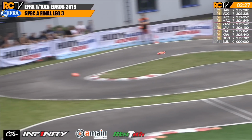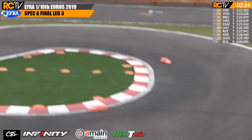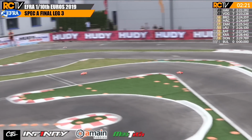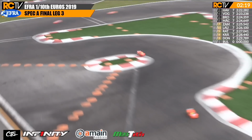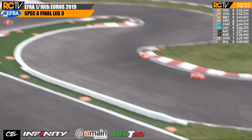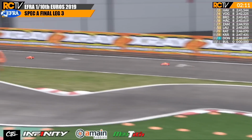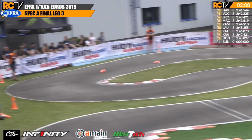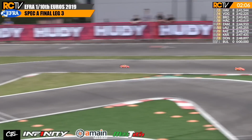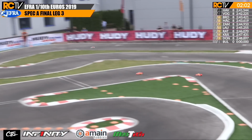Havranek would be quite disappointed with that, having got second on the grid, second in the first two finals to Ollie Baltink. Dominic Vogel, 3 tenths faster last time out. He does an 18.9 compared to Havranek's 19.2. Gap between them about 7 tenths of a second. Vogel closing right in on Havranek now.